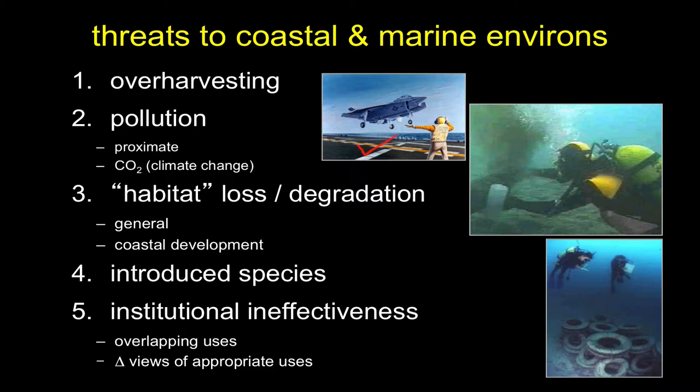Pollution. Pollution both in the sense of traditional pollution, like having some compounds, chemicals go out in the water, or temperature, or light, or whatever the pollutant is. Climate change is just another form of pollution, but it's so massive and the consequences are so huge, oftentimes people segregate that from traditional pollution. But in reality, it's just another form of pollution.